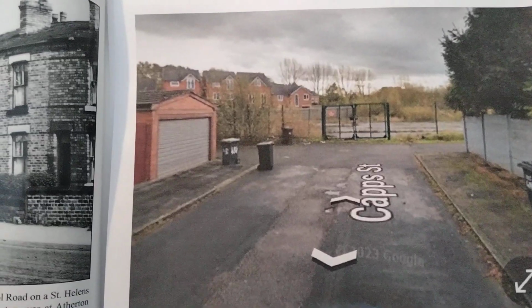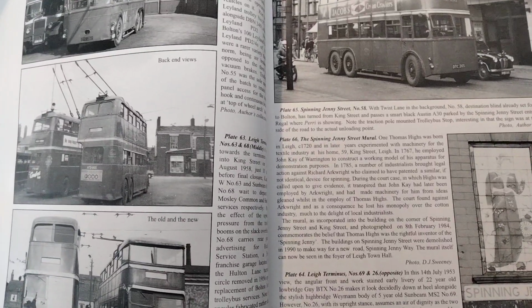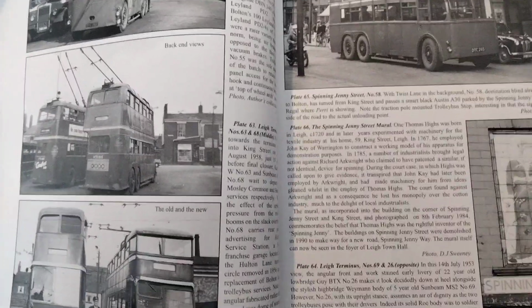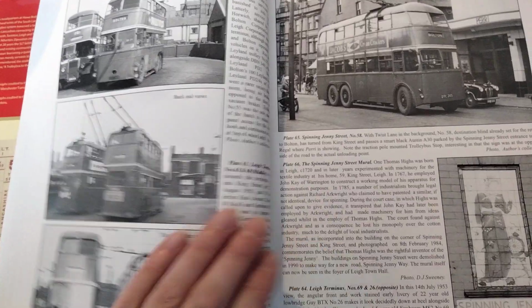Doing this review at the end of April 2024. Might seem a bit strange to do a review of a book that's that old, but you can still buy it new, as we'll get to in a bit. It's a really good book.